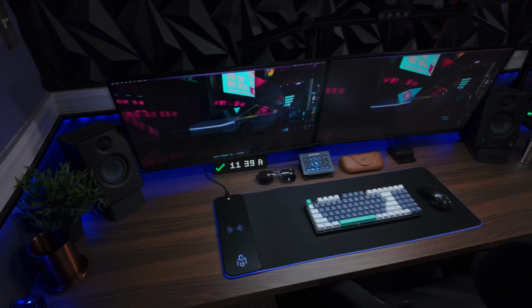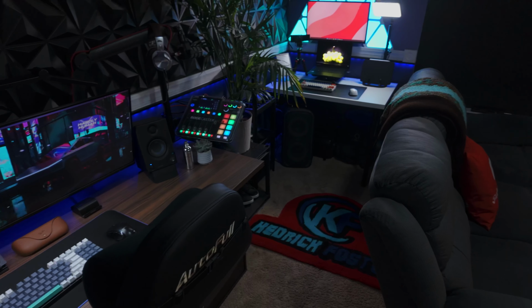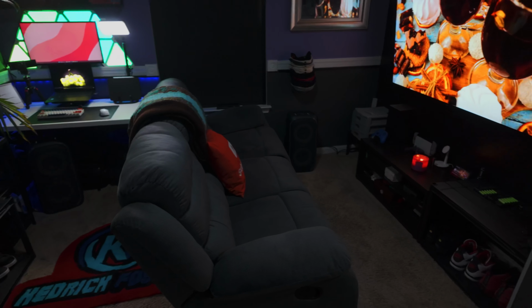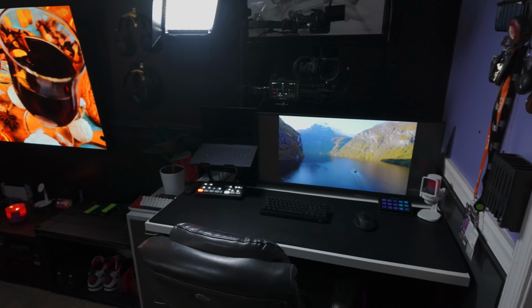Looking back, it's really amazing to see how this room has evolved over the last 4 years. And I'm really excited to see how it changes even more in the upcoming years. When I first started this channel, I had pretty much the most basic setup you could ever think of. And I really would have never imagined that I would have all of this stuff here. And I know it's going to get even better in the future. I'm really excited to see how this channel evolves and changes over the next few years.